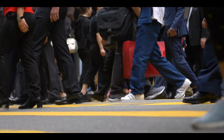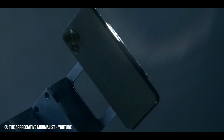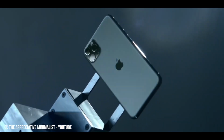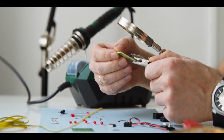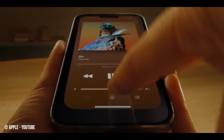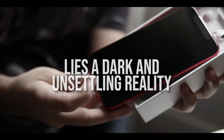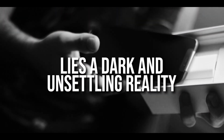Step into the captivating world inside the world's biggest iPhone factory in China and discover the cutting-edge technology and unparalleled ingenuity that drives the creation of the world's most iconic device. But behind the glitz and glamour of its shiny products lies a dark and unsettling reality.